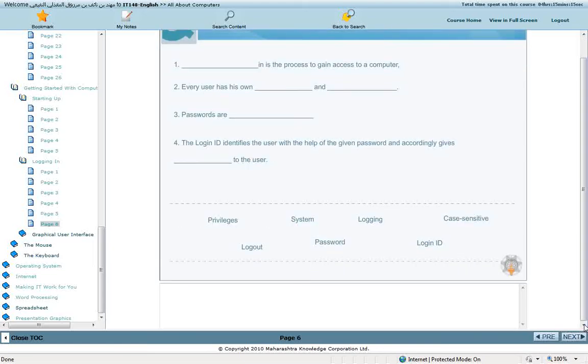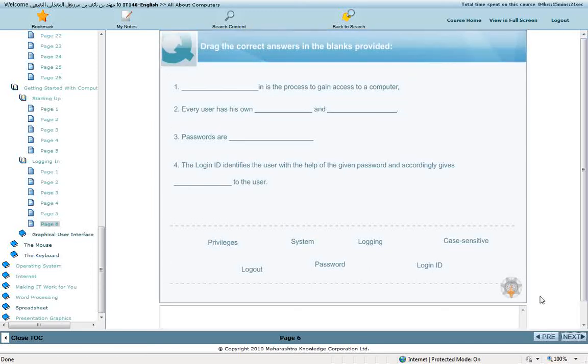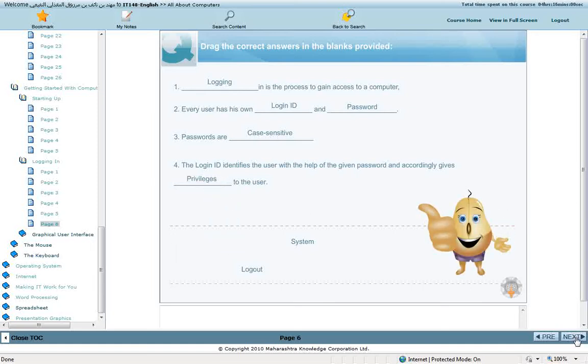Hi, in this assessment frame, drag the correct answers in the blanks provided. Congratulations!